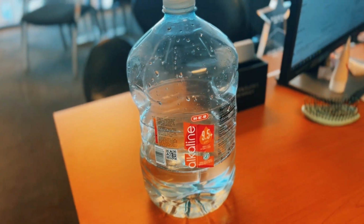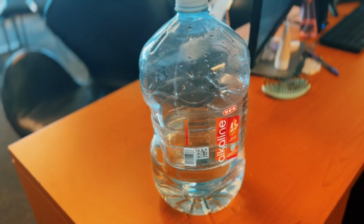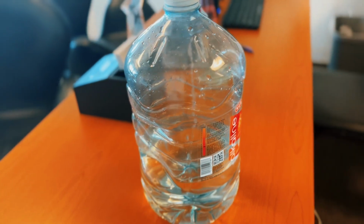Some more water. I wanted to show you how I've been filling up on water all throughout the day. It really helps me know if I'm truly hungry.